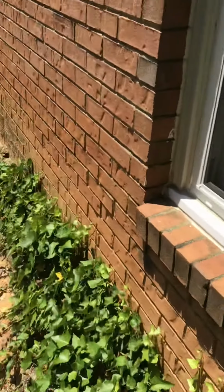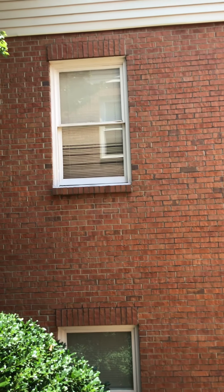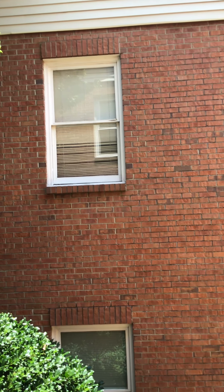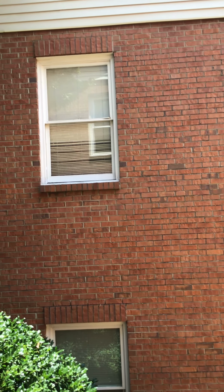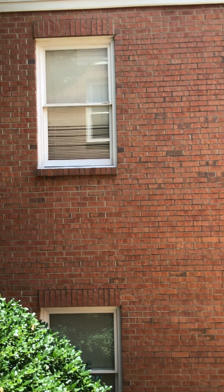Got some erosion issues from this neighbor next door here, but you can kind of see what's going on with this window right here, the upper window, the bottom of the sash, the mullion and the sash. So the sash is the wood that frames the window. The mullion is the trim piece that locks the glass in place. Those are both rotted on that one.